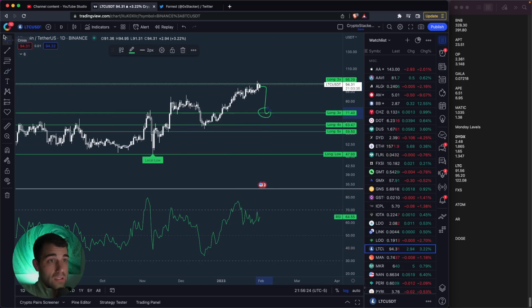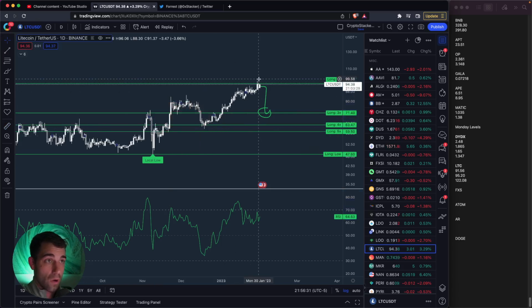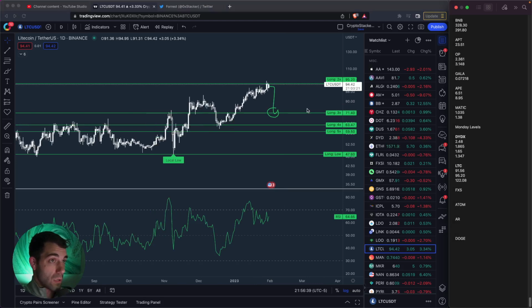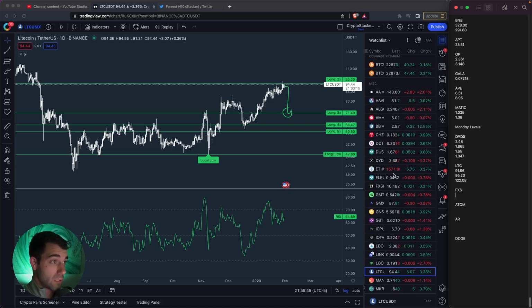I know that seems like a large correction, but it's really not. We saw a 28% correction before more upside, and I think we could get another 28% correction, no problem. So those are the levels for Litecoin. I think a short here is fine. I definitely wouldn't be longing up into this resistance going into FOMC.